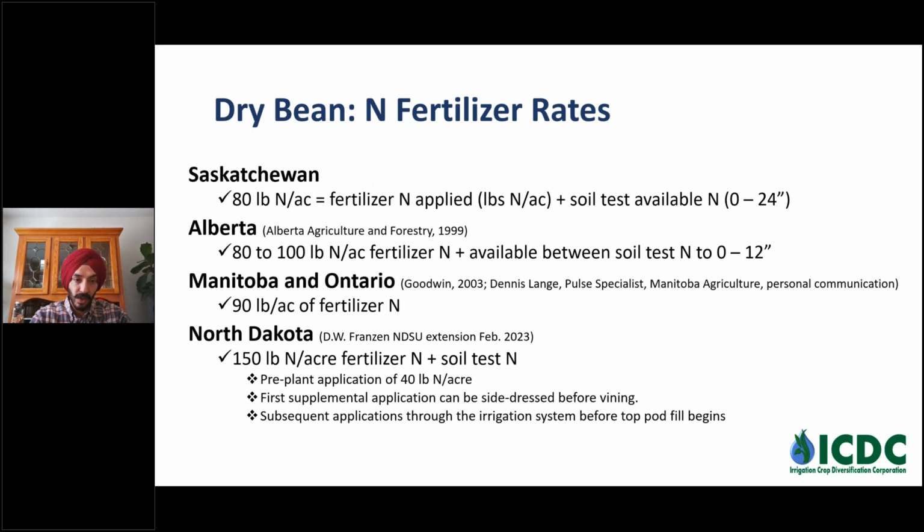And for Manitoba, this research is old, but they're still following these guidelines, and the recommended rate is 90 pounds per acre of nitrogen fertilizer. They don't include the available soil nitrogen. For North Dakota, these are the new recommendations that came in 2023: you're supposed to apply 150 pounds of nitrogen per acre. This is total nitrogen that includes fertilizer and soil test N, and again it's recommended that you do that in split applications.